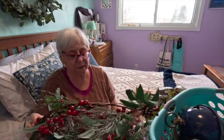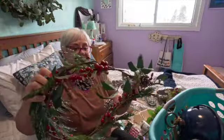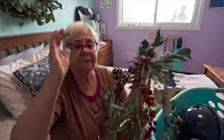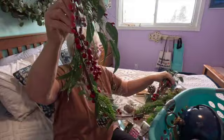I'm pretty sure it was $25, so I got it for half price, half of the $25. And it should fit nice right along my railing going up my stairs.